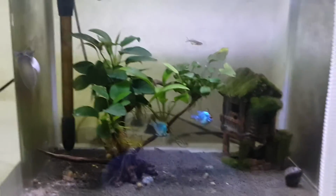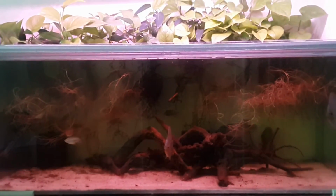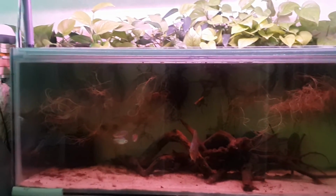Alright, I'm going to pause the camera. In a minute I'll go in the other room and we can check on the big tank. Alright guys, here's the big tank.